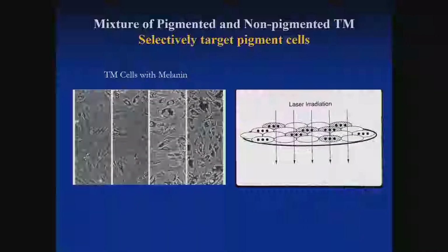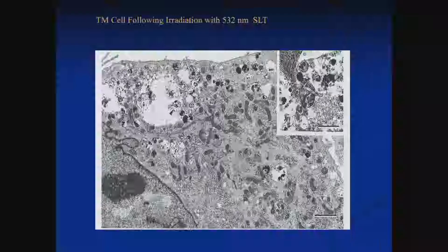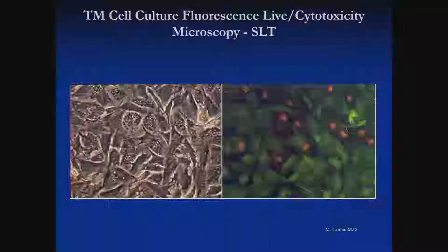So the idea was, again, we can put these TM cells and feed them melanin. Then we irradiate them, and we can selectively target the pigmented trabecular meshwork cells, leaving non-pigmented cells unaffected. And as I said briefly, we're actually targeting the melanin granule, and this is electron microscopy of a TM cell, and this is actually what we're targeting. So there's no thermal dissipation outside the TM cell itself. Again, what we can do is an assay using fluorescent dyes showing which cells are targeted, and as you can see here, only the cells with pigment are targeted, and the adjacent cells that have no pigment are not targeted.